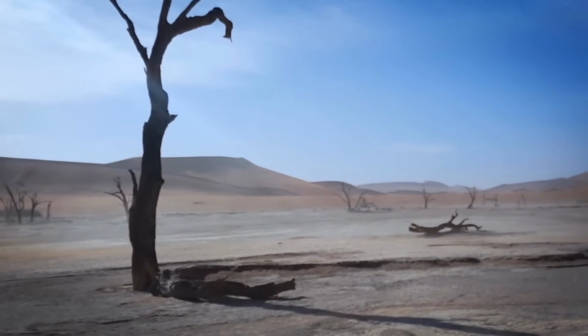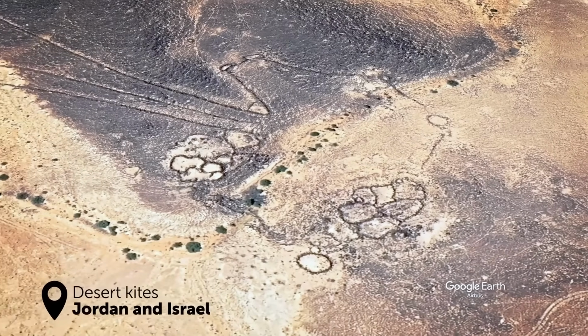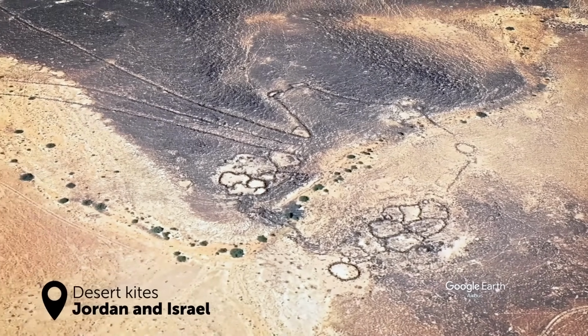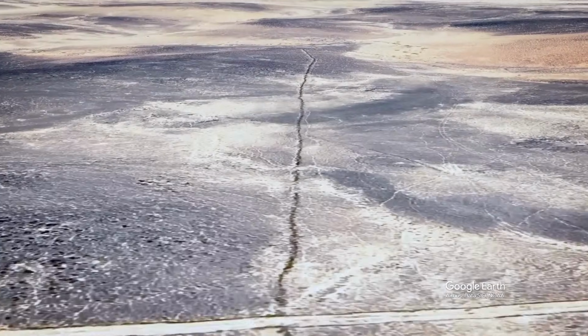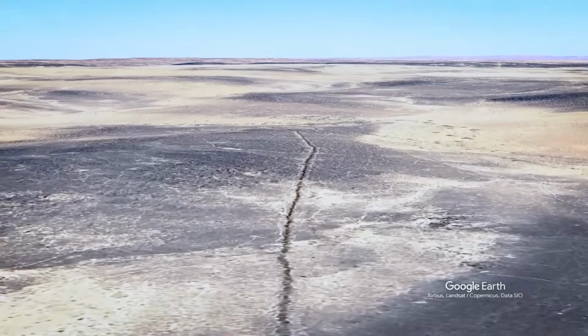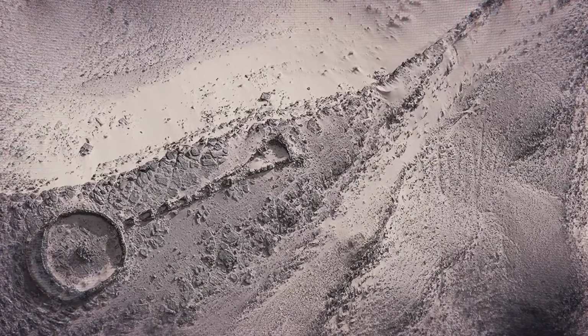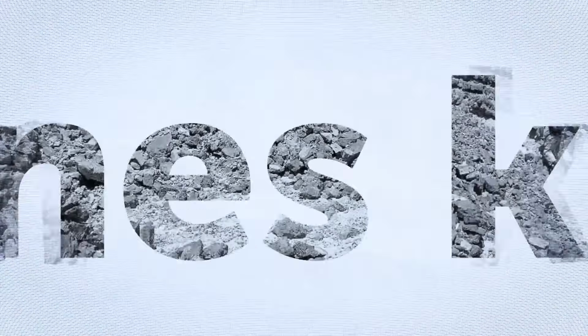So, let's continue our journey. See these cobblestones? Archaeologists still don't know why they're arranged along a long stretch of desert crossing Jordan and Israel. These strange stones form a chain of lines 40 miles long and have been here since around 300 BCE. Because they were discovered by pilots during flights about 100 years ago, some call these stones kites.